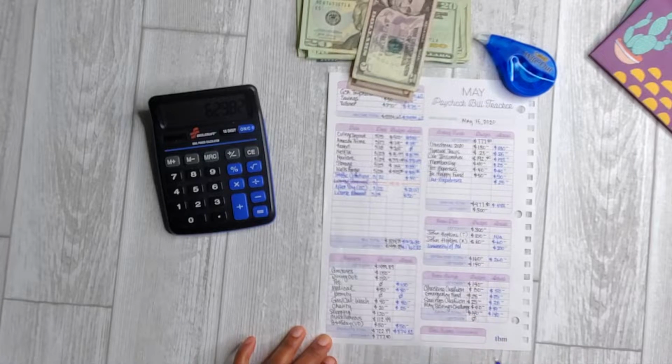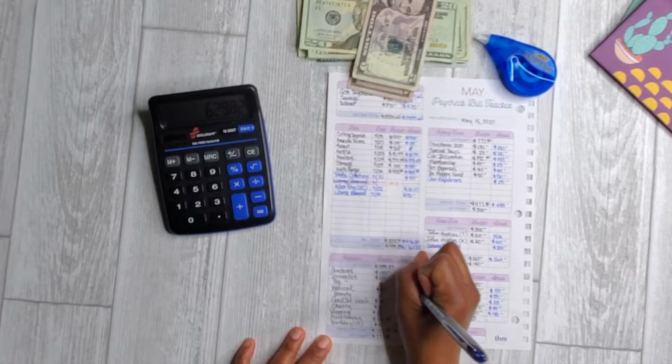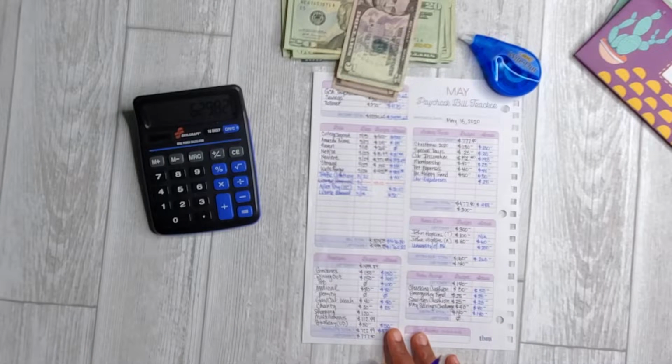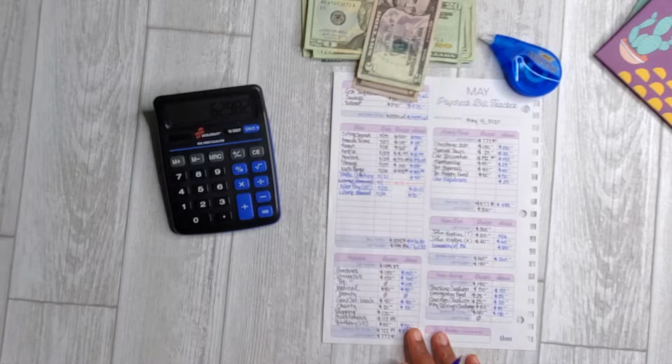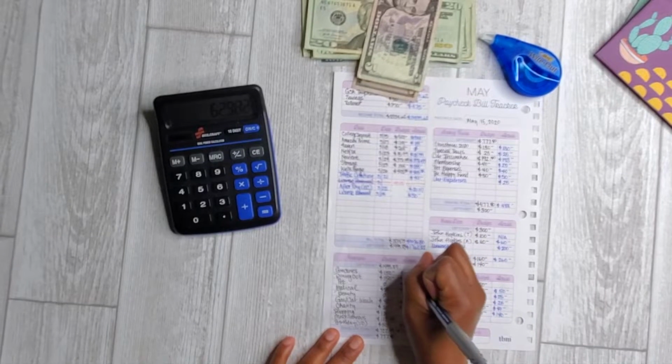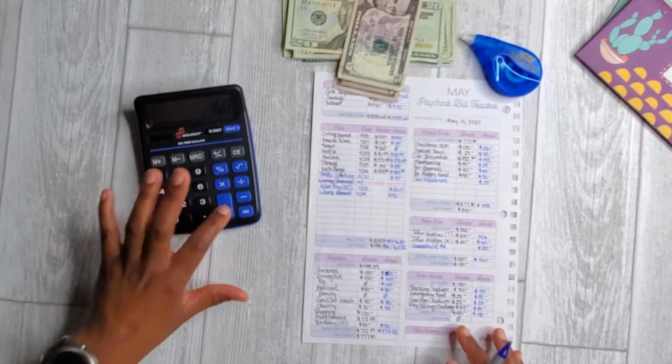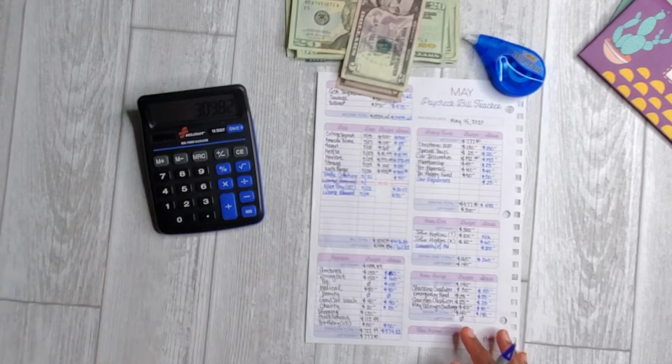So I definitely want to keep $150 for groceries. I think I'm going to actually bump up dining out to $160. I'm wondering if I should do $160 for groceries too, just to be on the safe side. Because groceries for me also includes household things such as laundry and all of that. So I know I need a few laundry household things. So maybe, yeah, I'll bump both of those up to $160. Minus $160, minus $160. That leaves me with $309.82.